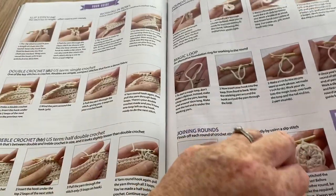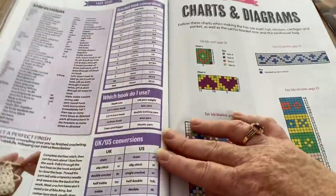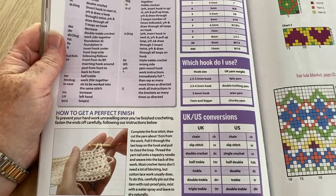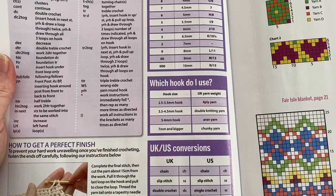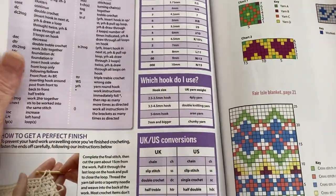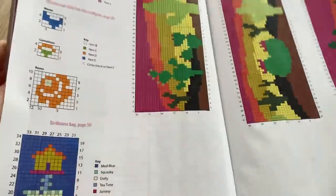So we've got the how-to pages, which we always seem to have. But they tend to be the things that are in the magazine, so you might need that skill to do it. So we've got the abbreviations, the hook conversions, which hook do I use? And that's a different one. I've not had that before, telling you what size hook you need for what ply. So I usually just decide on the thickness of that certain ply, because sometimes it varies. Quite always. Charts and diagrams always vary for all of the bits and pieces in the magazine.